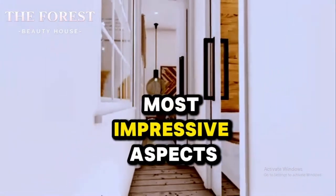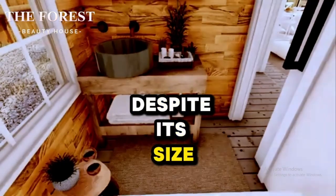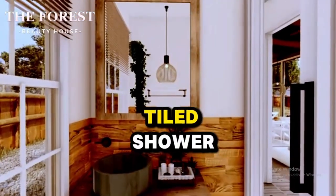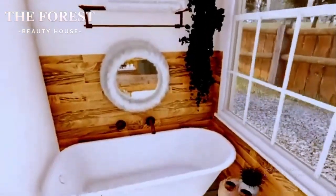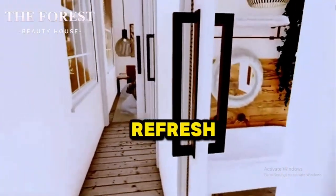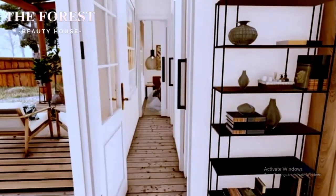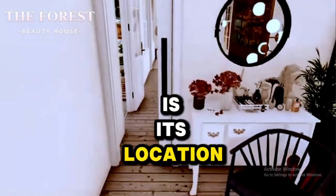One of the most impressive aspects of this tiny house is the bathroom. Despite its size, it feels spacious and spa-like, with a beautifully tiled shower, modern fixtures, and ample storage. The design is simple, yet luxurious, making it a place where you can unwind and refresh after a day spent exploring the woods. But what truly sets this tiny house apart is its location.